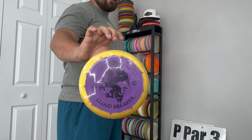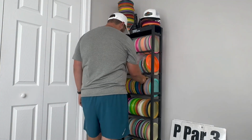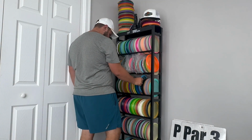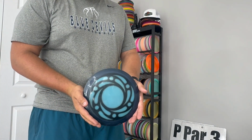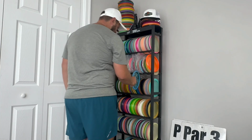And I've got a brand new Cloud Breaker. We got these as soon as the Horizons came out. That thing's pretty sweet. Good color. Oh, here's another Donnie Dias special. This is an Enigma. This is a really good lower arm speed backhand or a flip up forehand disc. Really cool die that I enjoy. I can't actually spin it at an angle that y'all can see, but that's that.